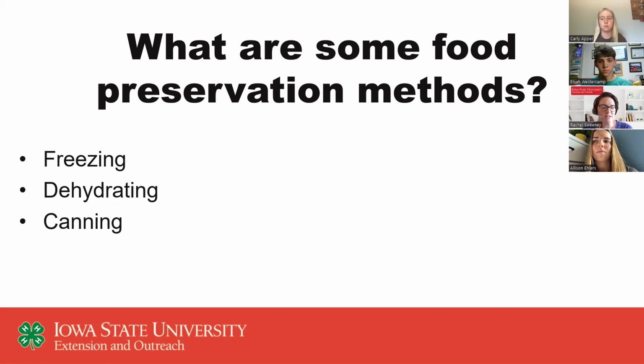So high acid foods include things like fruits, tomatoes that have had acid added to them, and foods that have a large amount of acid in them, like pickles. Whereas, in contrast, low acid foods have very little acid in them. So this includes things like vegetables, meat and poultry, and combination foods that contain a mixture of high and low acid foods, like soup.